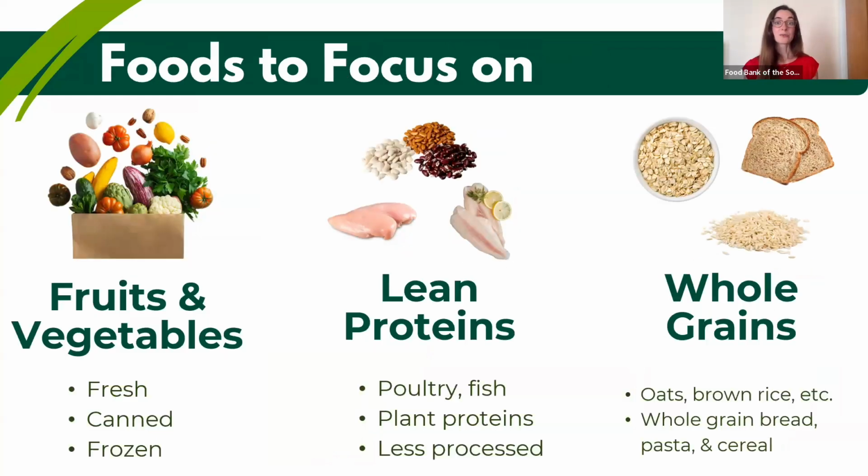So now let's get into some foods to focus on. Luckily, this is not all on you, right? Your client is going to come in and they're going to have a really good idea of what they're looking for, and they're going to be able to tell you exactly what they need. But it's still helpful for you to have a general idea of some things that you could suggest or offer to them as you're going through the pantry.